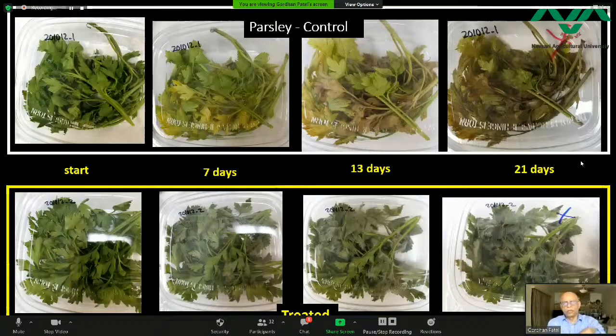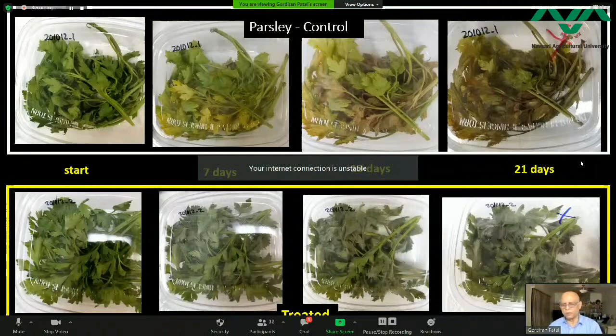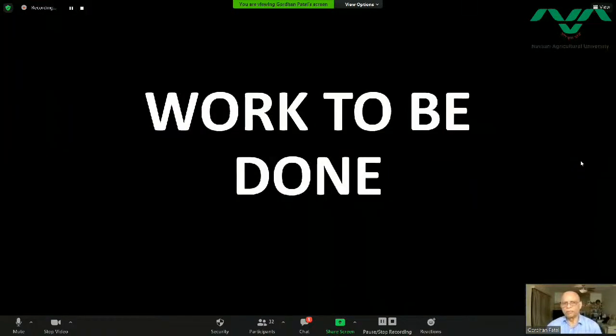So here we took parsley, which is a kind of coriander, Mexican coriander. You can see in 7 days, it started turning yellow and then became mushy, while the one which was treated remained green and not mushy. But this requires really good control. If you overdo it, it does damage, and if you underdo it, it doesn't work very well because they are very thin.